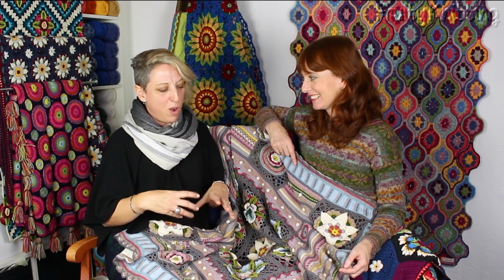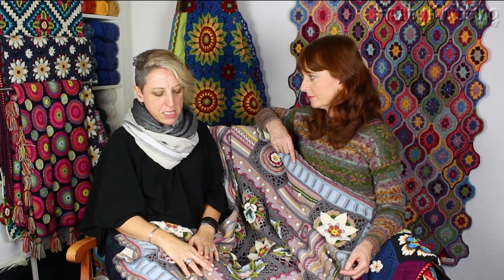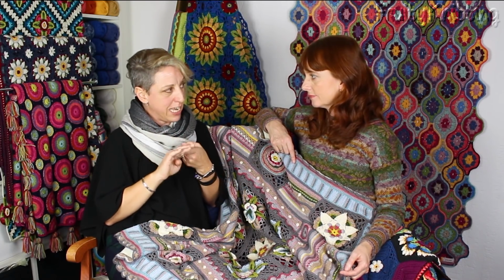Crocheters are far more likely to get a difference in tension. So I think it's because there's so many more steps to a stitch. Okay. You know, whereas with knitting, you're taking it off of a needle, aren't you? Yarn round, off the needle, and that's just one sort of step, if you like. With crochet, far more steps in which to create a different tension. So my thing is check your tension.